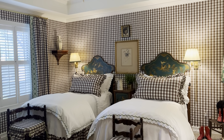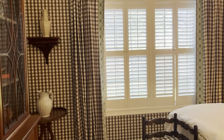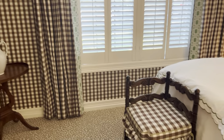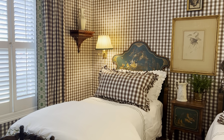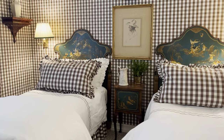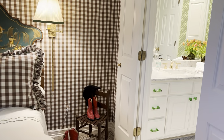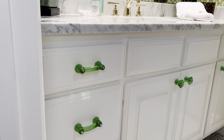I adore this room. Tell us about this guest room. Thank you. So it was going to be very different, and I found those two headboards at this auction, and I love chinoiserie, so obviously I had to buy them, and it ended up being twin beds. These headboards are just amazing. It was supposed to be a queen bed, and now when Morgan, my oldest, stays, she can stay in the twin bed. It really took on the design from the headboards. They were able to play off those colors.